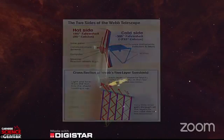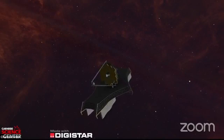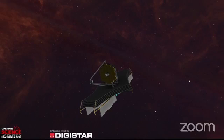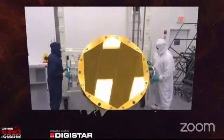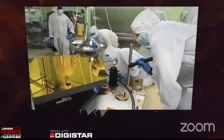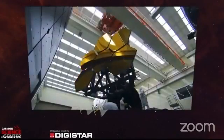I think we also have some videos we can show you to get a sense of scale of how big the mirrors and the sun shields are from the clean room, and see a little bit of that action. Yeah, so here we can see working on one segment of the mirror array.